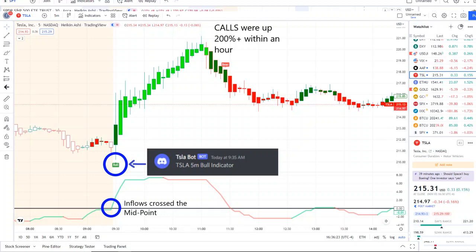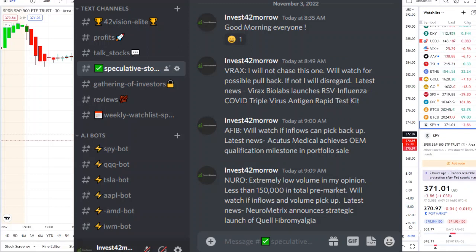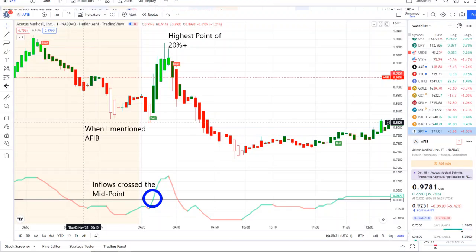And our second home run, we caught this one early on in the pre-market, AFIB. It was pulling downwards and consolidated towards the bell. And after the bell, the inflows picked up with strength crossing the midpoint to the upside. It got a bull indicator and within minutes, it hit a highest point of 20% plus, guys.